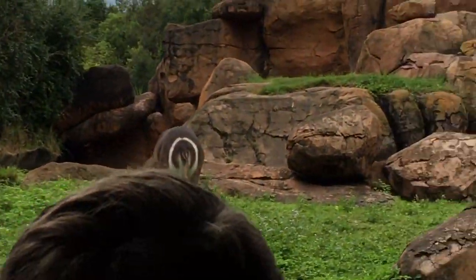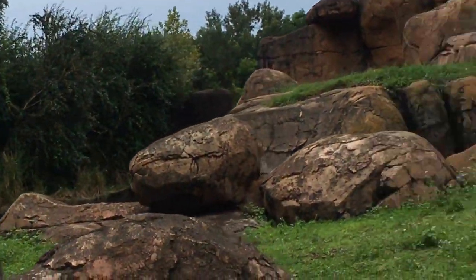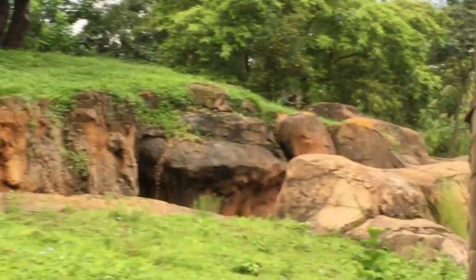Waterbuck, as their name implies. These waterbuck always make their home near water, and they drink quite an unusually large amount of water for an antelope compared to the other antelope species. If their fur looks a little damp, that's probably because they actually just dip themselves into water.